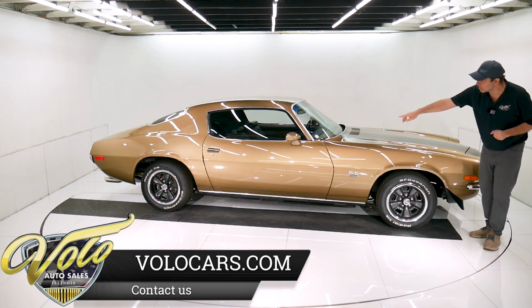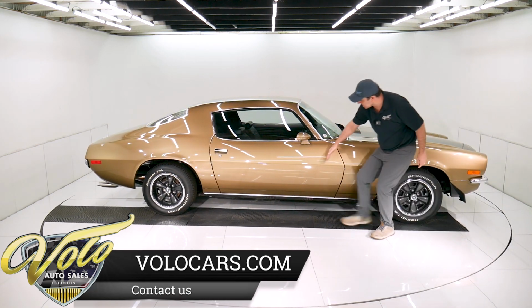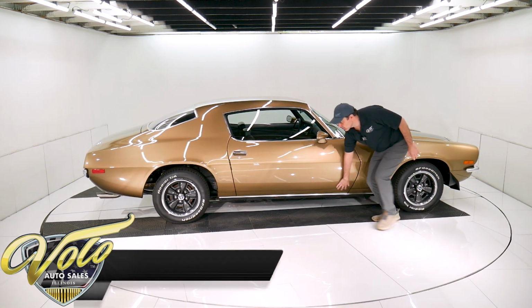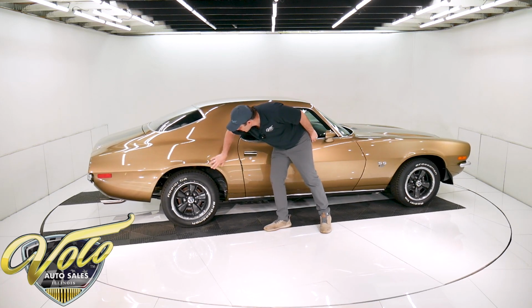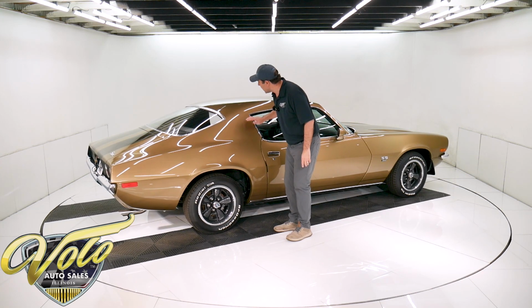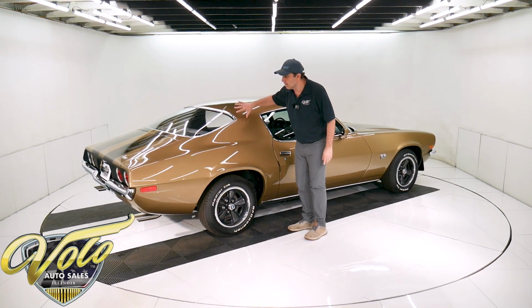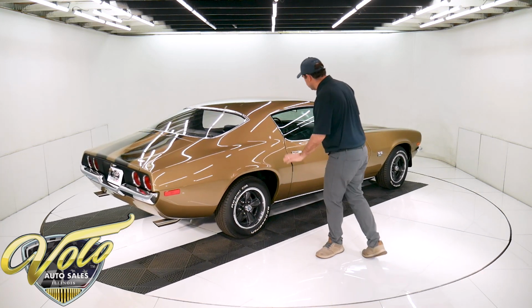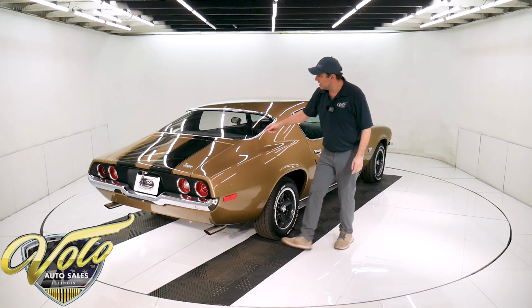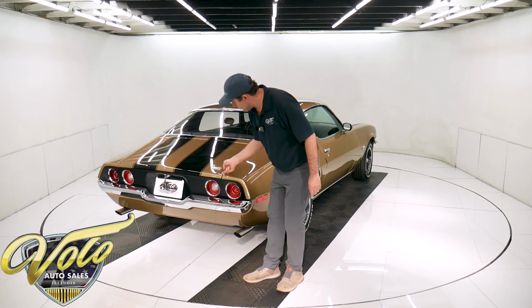It is laser beam straight. I'm looking down the side. Doesn't have any of those door dents. It is completely smooth. I've already felt all along both bottoms, all around the wheel well. I couldn't find any bubbles. No cracking. They always crack right up in here. It's a stress area. I don't see any of that. All the gaps are spot on the money. Look how it fits all beautifully.